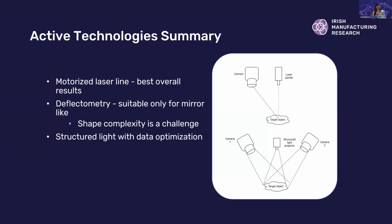So in summary of the active technologies, we found that laser line scanning technology had the best overall results among the active technologies that we evaluated on the market. The deflectometry-based system was only suitable for mirror finish objects, and the shape complexity added complexity to the deflectometry system. The structured light-based scanners with onboard data optimization and noise reduction performed well compared to similar types of technology-based sensors on the market.